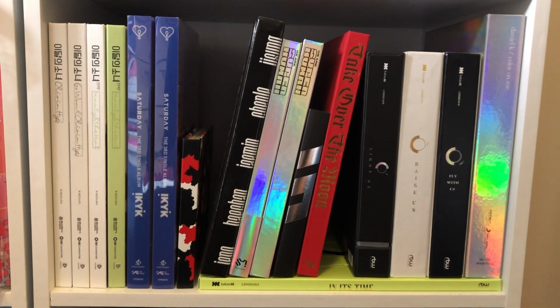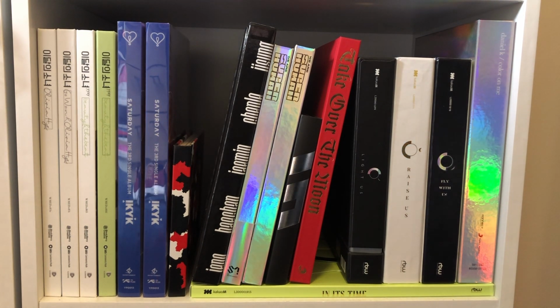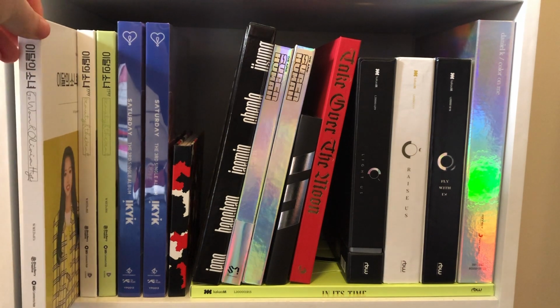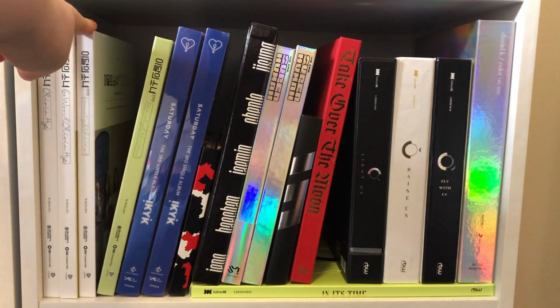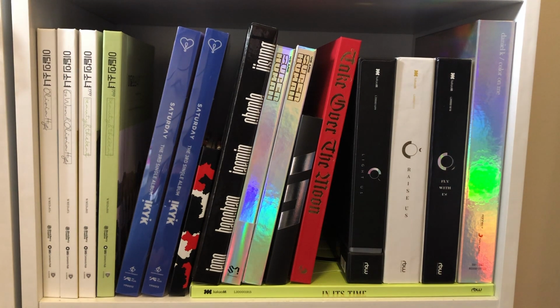I have some girl groups and then my boy group collection, which admittedly is very small. Oh, you can see me. So here I have Luna, so I collect Olivia. So we have Olivia Solo, Go On and Olivia Hay. The normal version of their unit, oh gosh, and then the limited version of the unit. I haven't got any of their post-debut releases just yet.